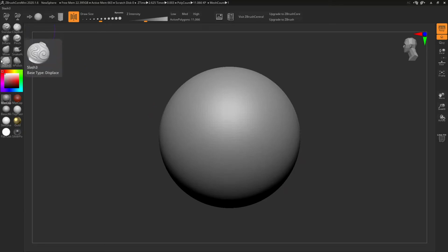Over here on the left, I have my brush palette. So I've got a standard brush, clay buildup brush, inflate, pinch, move, snake hook, slash, and polish. By default, it's set for your standard brush. The clay buildup brush might be my favorite brush. It's like laying down a strip of clay.